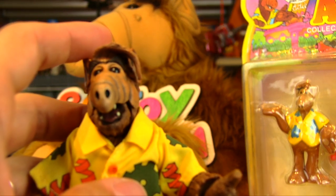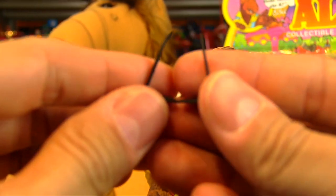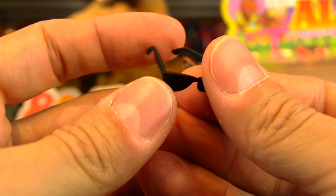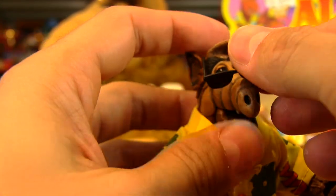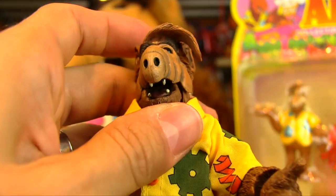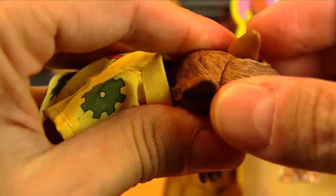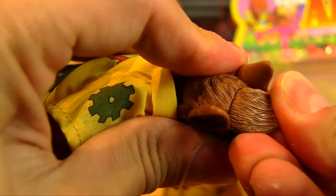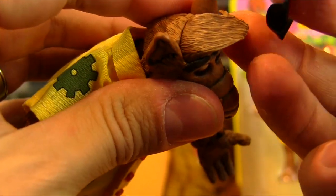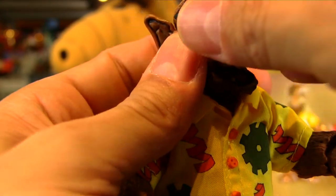And the sunglasses are already angled in. And they're so flimsy, so fragile feeling. Plus, this hair is glued on, I believe. It looks like it is a separate piece, but it's not coming out. I don't really want to pull on that very hard, damage that.